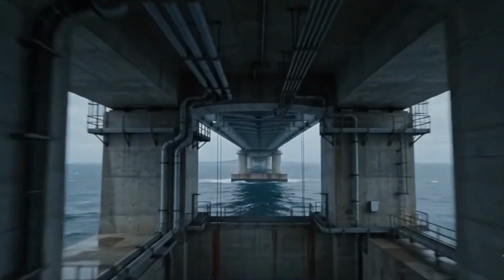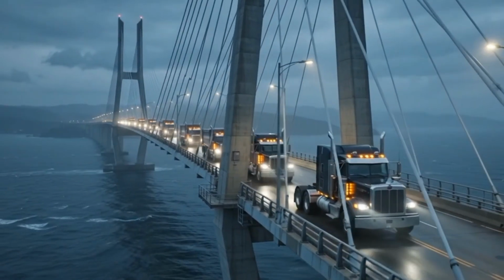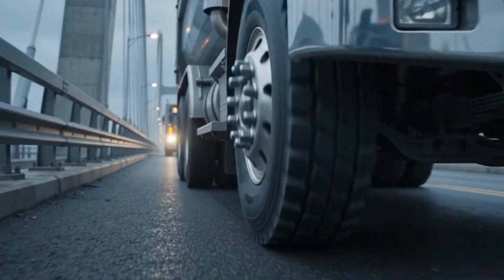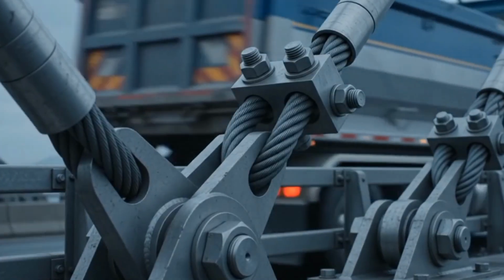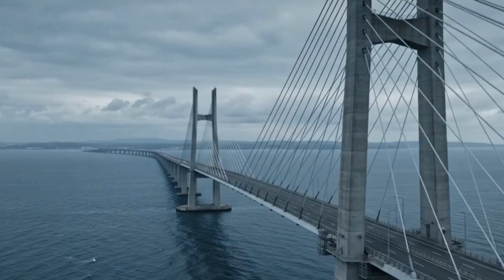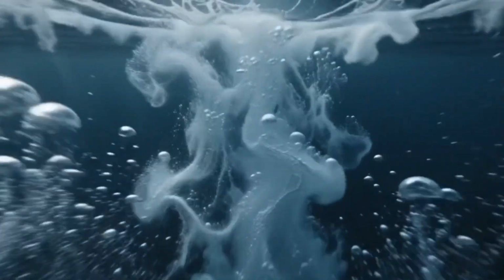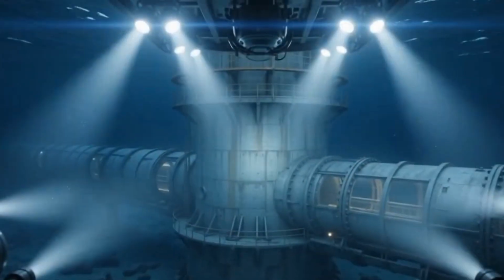Beneath the deck lies a hidden world of heavy steel. Years of intense engineering lead to this moment. Heavy trucks begin the first historic crossing, testing the strength of this megastructure, a triumph over the deep sea. To conquer the strait, engineers built a megastructure. But the real challenge lies beneath the waves.